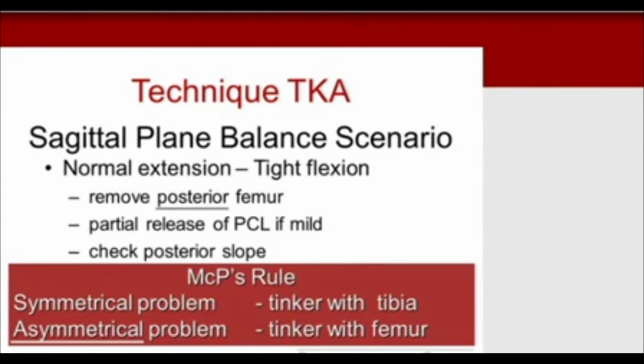The next scenario is normal extension and tight in flexion, an asymmetrical problem. If you're on the test, you tinker with the femur. Where's the problem? You're tight in flexion, so you remove more posterior femur or release the posterior cruciate ligament if there's a mild deformity. And always remember, check the posterior slope.